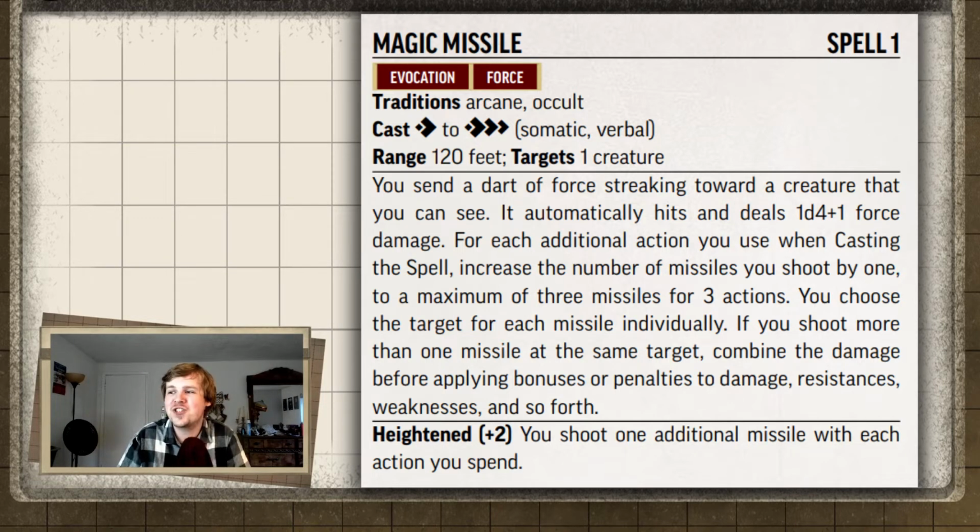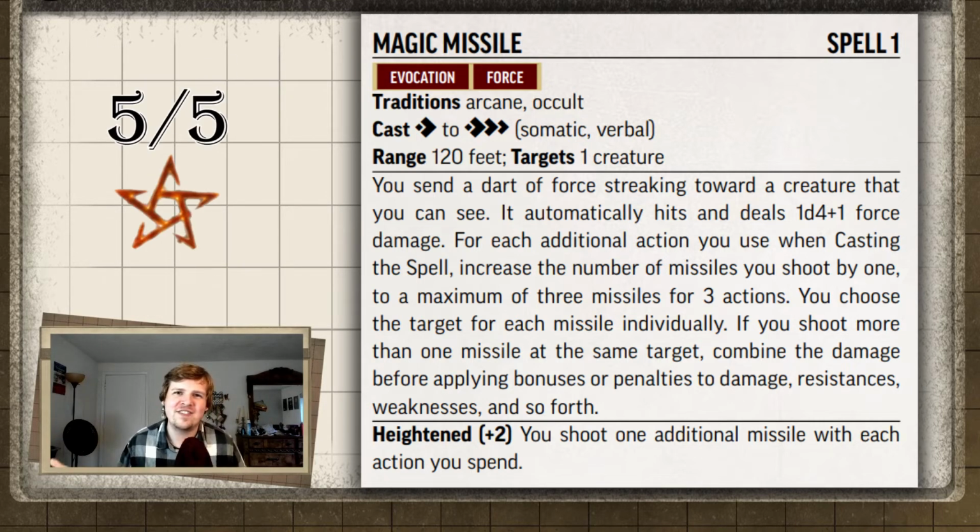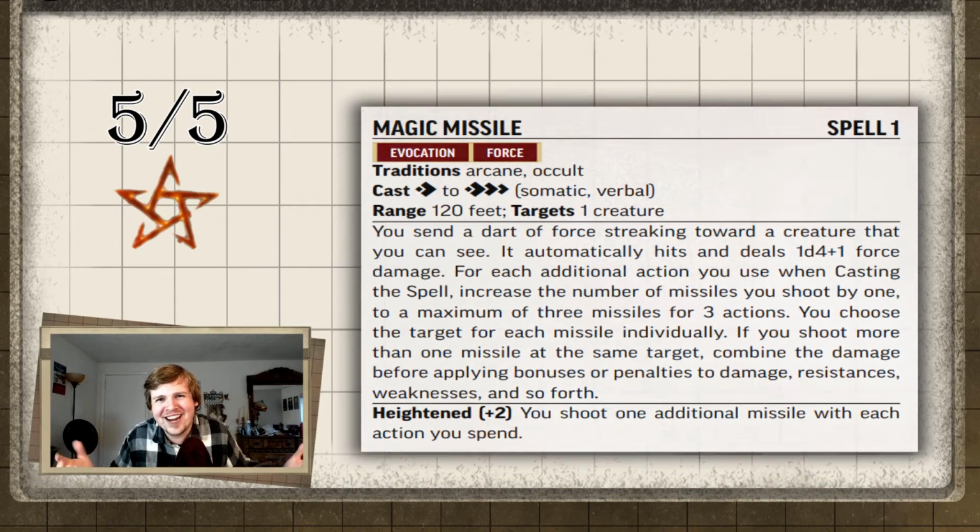I love it. I want to see the classic wizard who does nothing but cast magic missile in Pathfinder 2nd Edition. One of you make it, one of you play it. Please, just roll as many d4 as you can. It's 5 out of 5 stars, dude. It's magic missile. What do you want from me?